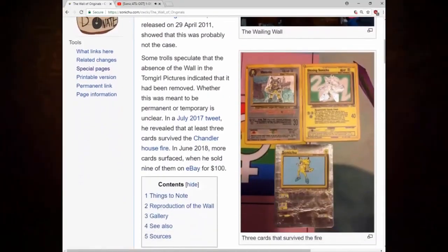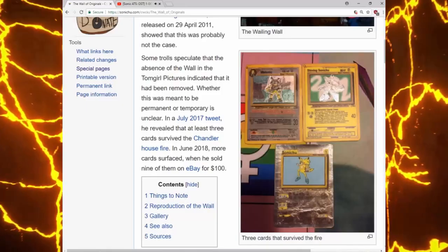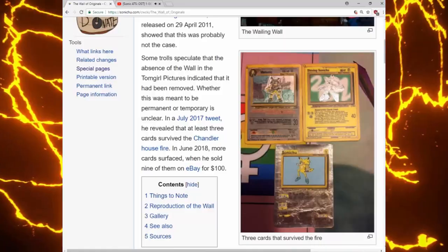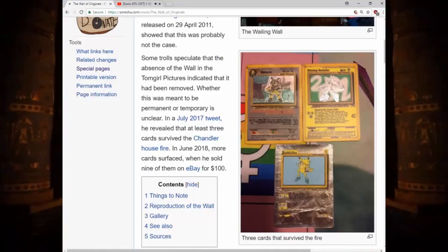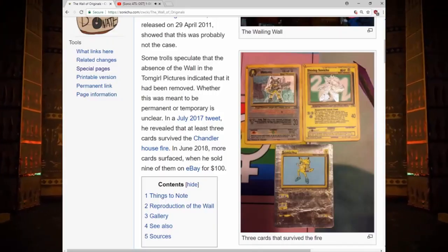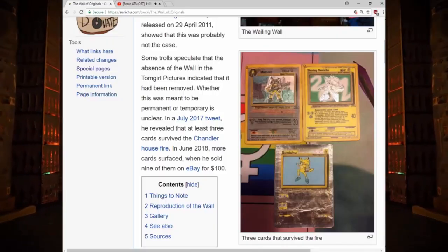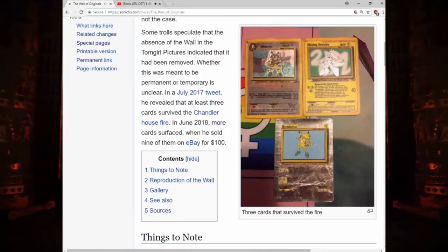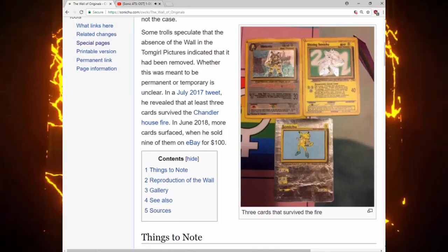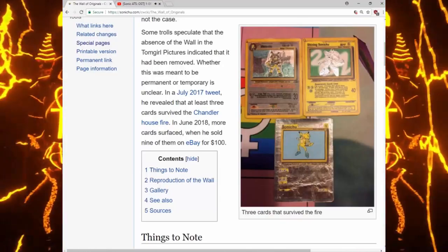Some trolls speculate that the absence of the wall in the Tom Girl pictures indicated that it had been removed. Whether that was meant to be permanent or temporary is unclear. In a July 2017 tweet, he revealed that the last 3 cards survived the house fire. In June 2018, more cards surfaced when he sold 9 of them on eBay for $100.